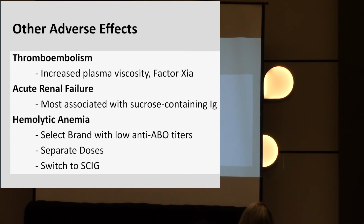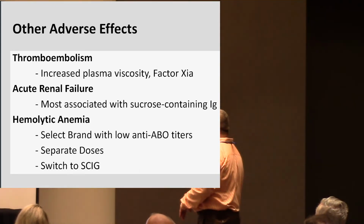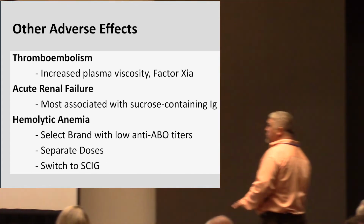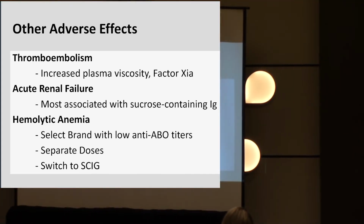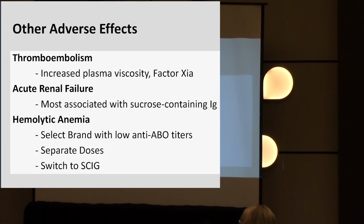So again, patients who are at risk for these, there are certain things we'll do with brand selection. Obviously we'll make sure we're not using the sucrose-containing IG, and then, as I mentioned earlier on the risk factors, we can choose certain products to help prevent these two serious adverse reactions. The other products which aren't sucrose-containing do have a risk for acute renal failure, and they all seem to have about an equal risk. One doesn't seem to be better than the other.